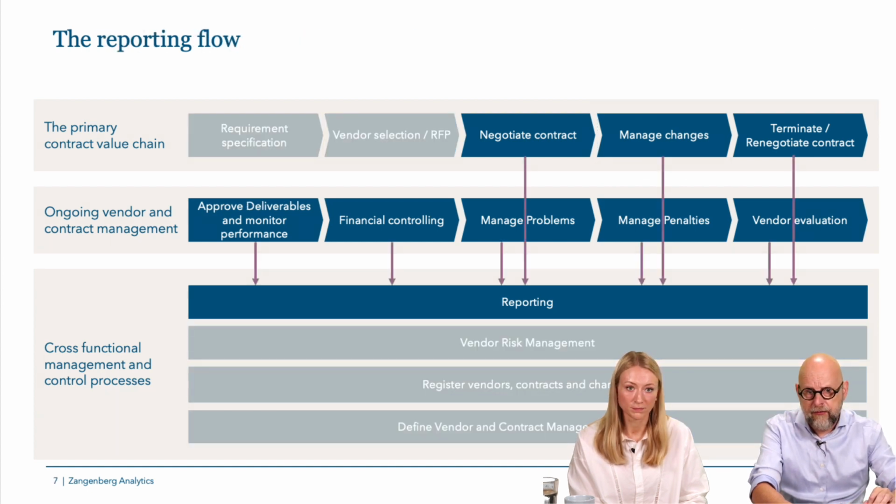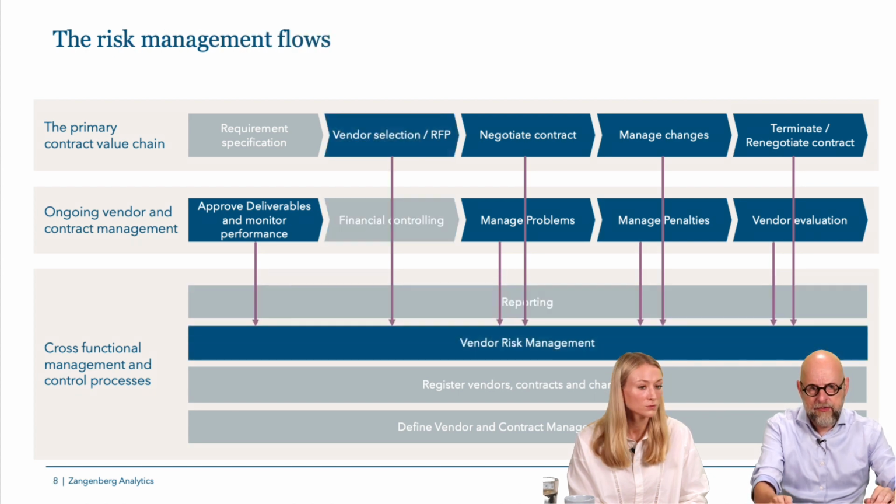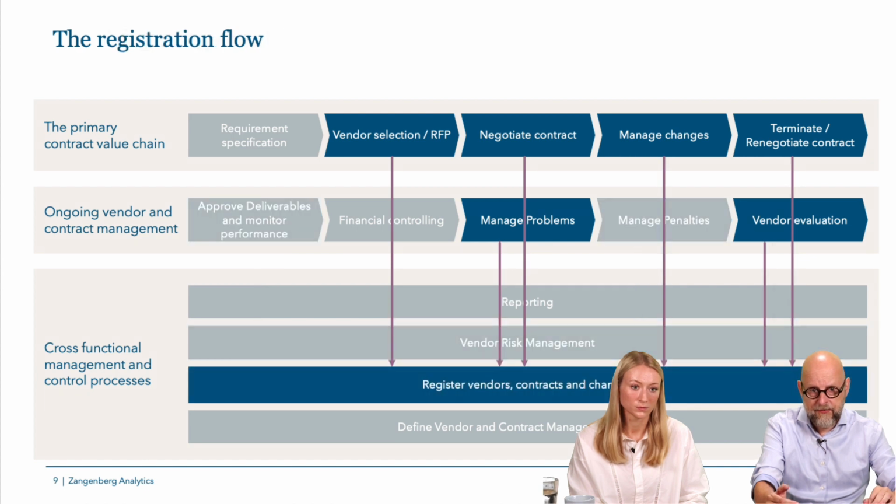There's a reporting flow, so there's a number of the processes that will generate, most of them actually will generate data that goes into your reporting. There's a number of these that will impact the risk management, as I said before. There's a number of the processes where you do the most important registrations.